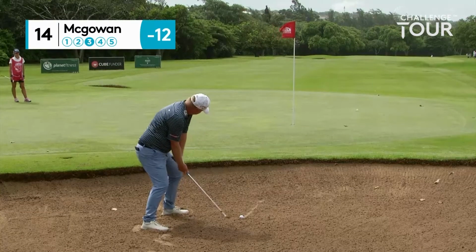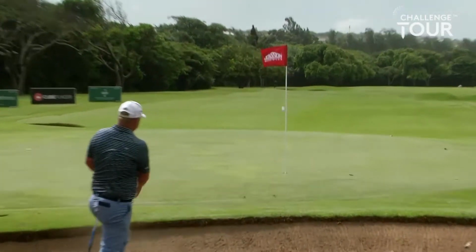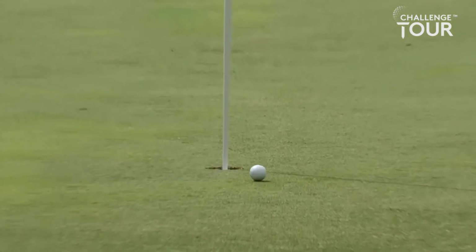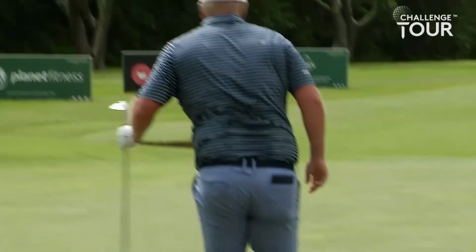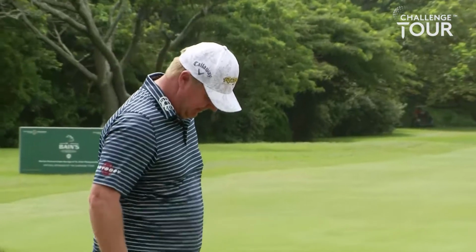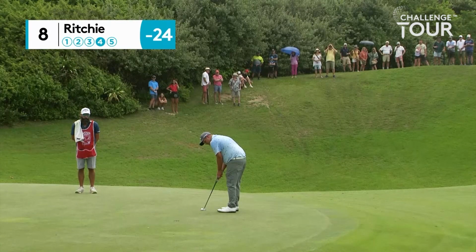Ross Mcgowan has found the greenside bunker in 2 here on the par 5 14th. Plays that really nicely. Oh, turn. Into the bottom of the hole. A magnificent eagle for Ross Mcgowan, 2-time DP World Tour winner. Moves to 14 under as well.